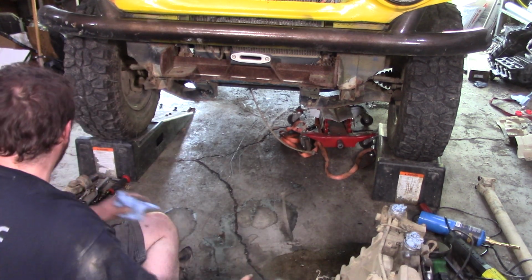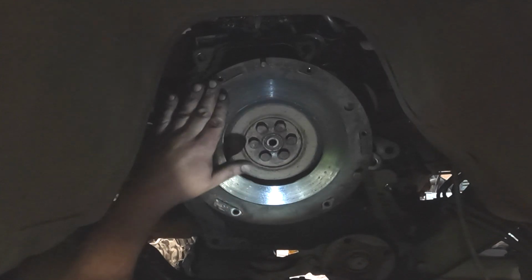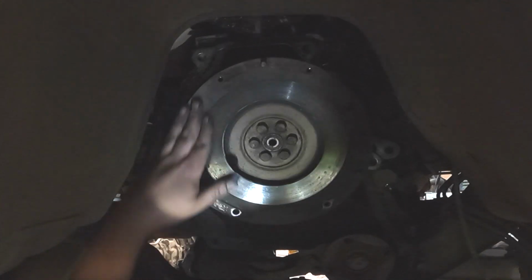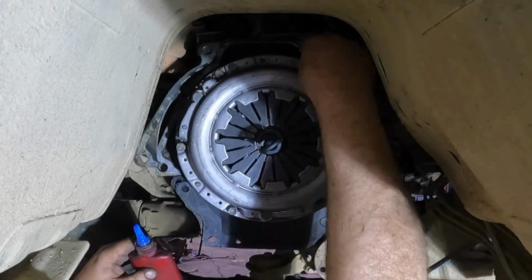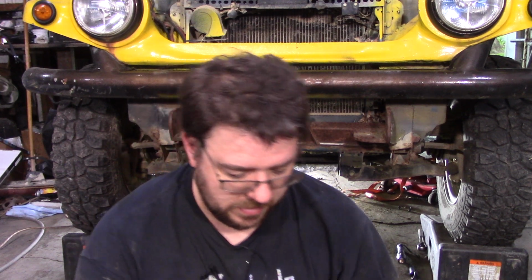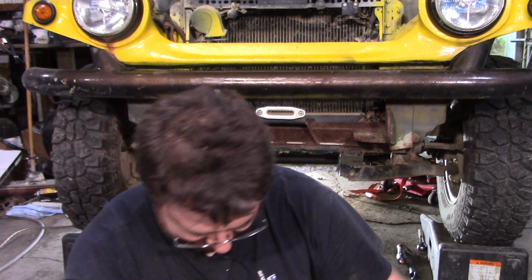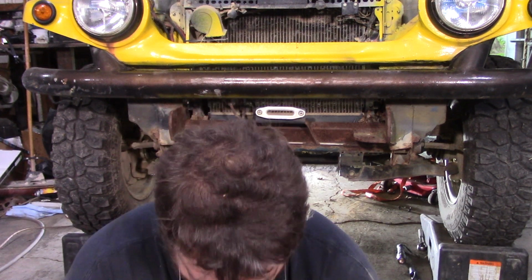All right, let's go take a look at the clutch. That bearing definitely needs replacement, but it's still spinning. So look at that cute little flywheel. All right, so what did we find under there? Well, all right, well, that was out of frame, but there's a whole bunch of mud that came out of this.